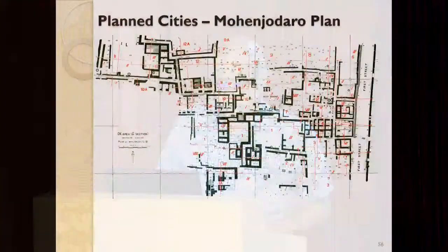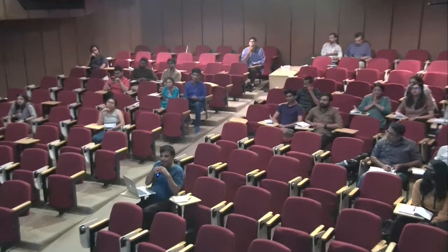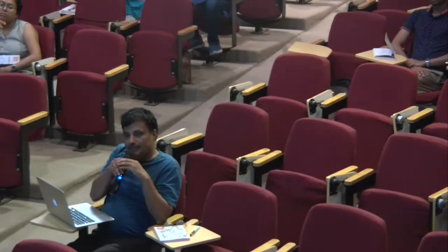I have a comment on this one, that during the partition, Pakistan claimed half of the objects, Indus Valley objects, which are deposited in Delhi. Then I heard that all these are kept somewhere in a warehouse in Lahore for a long time, and we don't know what happened to them. There are many seals and many objects, artifacts, and so on.